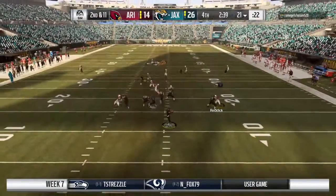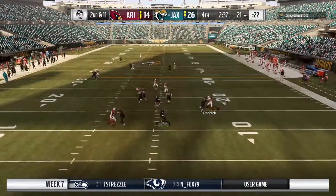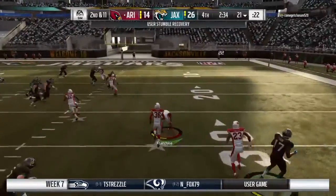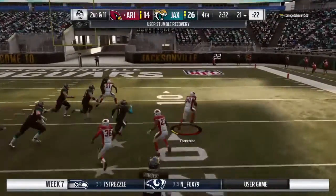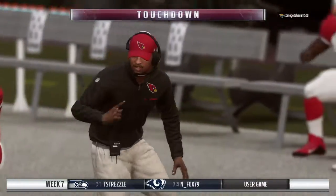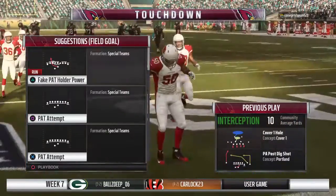To throw, it's Wentz. And intercepted, maybe the turning point they need. Picked off at about the 31, and he will score. Touchdown, Cardinals.